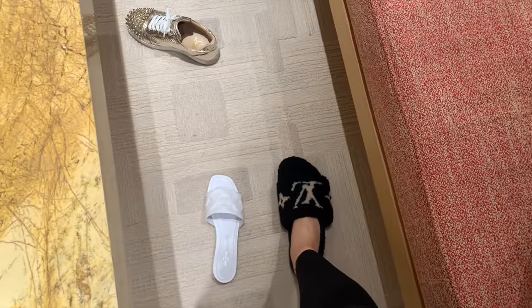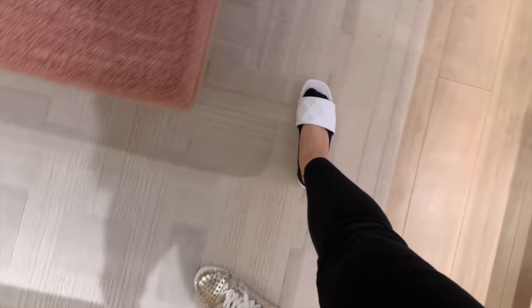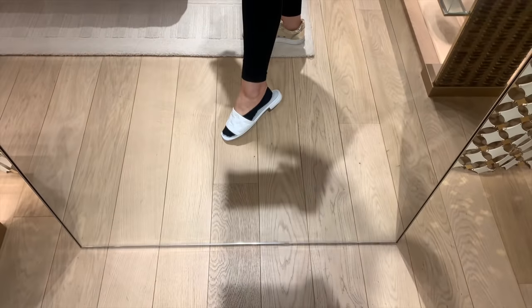Okay, meanwhile, let me give these a go because I know they're very popular. Oh, they are very comfy, I like them. Maybe not in white though, maybe the white are a bit too white. I would prefer maybe off-white or any other color.